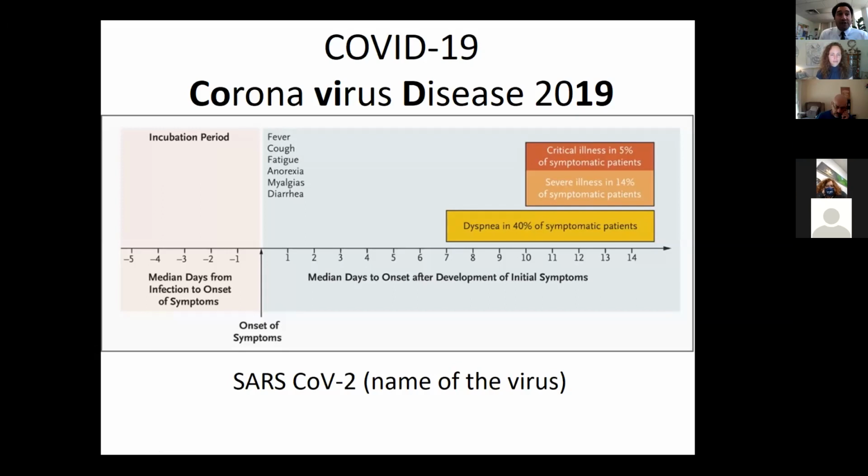And then over the course of time, what you'll see is that 6 to 7 days later, from a person having symptoms, 40% of symptomatic patients will have dyspnea. This is trouble breathing. And then a small subset of those patients can move on to critical illness. So 5% in symptomatic, and then potentially severe illness. And these are what require hospitalization.